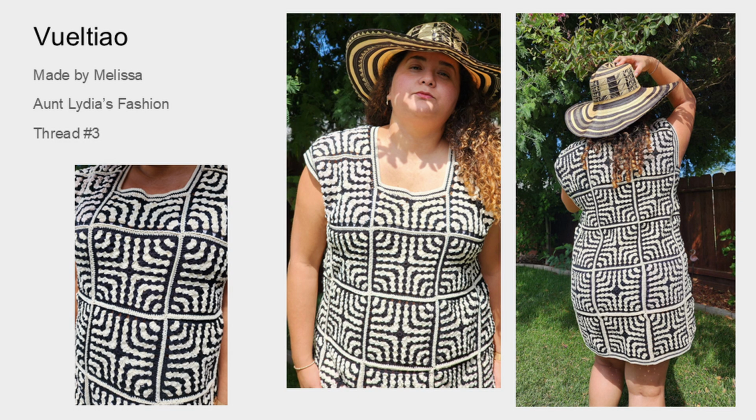Melissa made this Vueltio summer dress out of Aunt Lydia's fashion thread number 3. She made this dress to look like the Colombian hat called the Vueltio in the photo. She used the design from Crochetismo with a modification using triple crochets, inserting the hook 2 rows below.